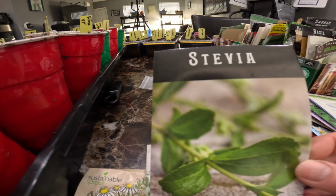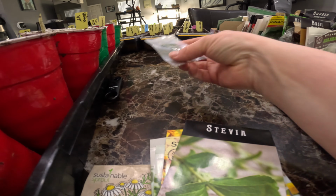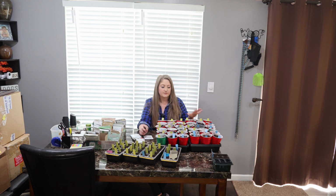And this is to sweeten my tea. It does an amazing job. It's so good. And tarragon. Tomatoes and tomatillos will be a quarter inch, so let's get to it.